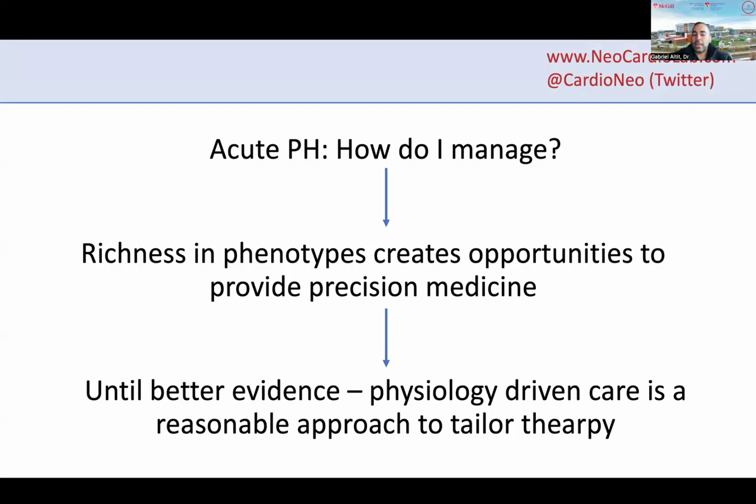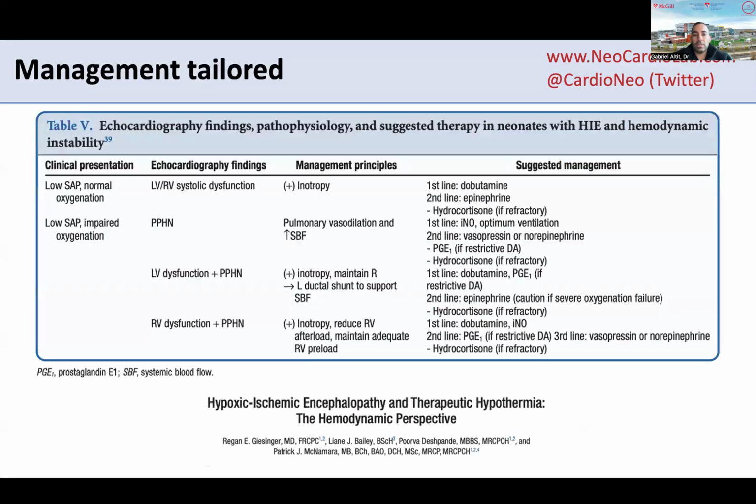So always stop, take a moment, and instead of creating a soup of different agents, make sure you reassess all of them and always go back to the drawing board and tailor your therapy, and avoid just accumulating polypharmacology in some of these babies.